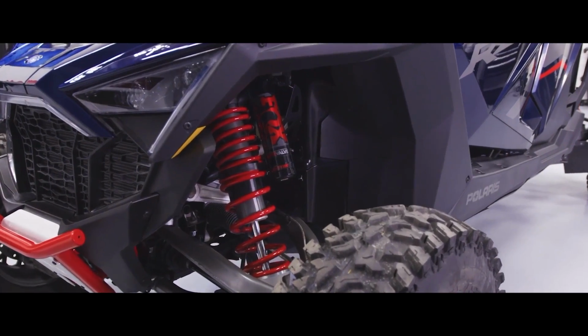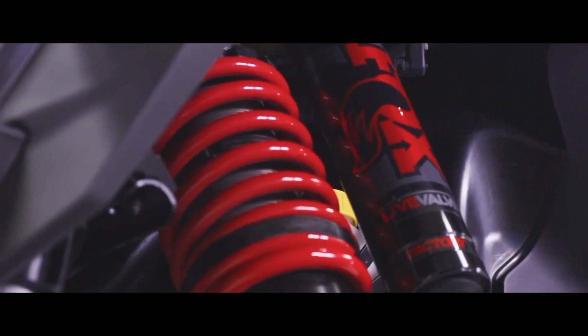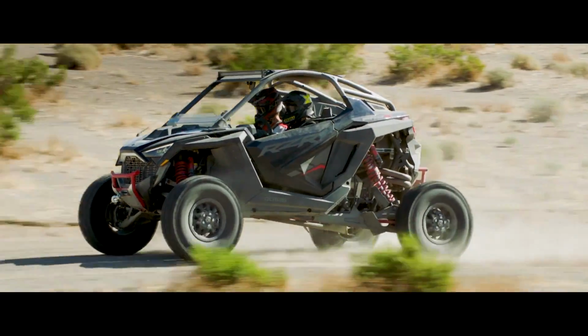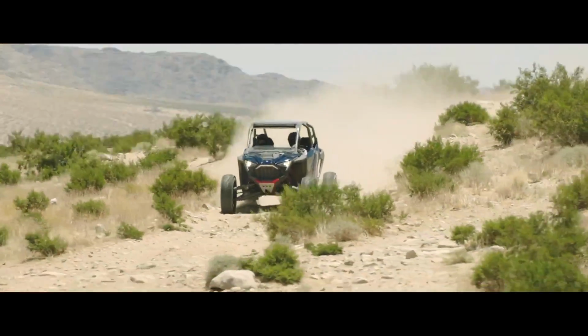All of this travel is damped by a full set of Fox 3.0 Live Valve X2 internal bypass electronically controlled shocks. Saying that this is the most advanced suspension system ever offered on a stock side-by-side doesn't quite do it justice. The system itself is called Dynamics DV, and now I'm going to make an assumption that DV stands for dual valve. If it doesn't, I think it should.